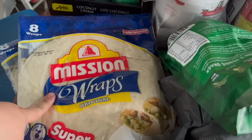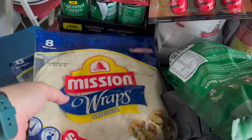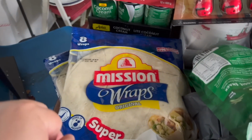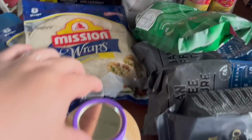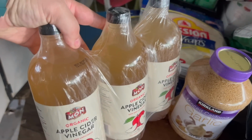Didn't have the burrito size tortillas that I normally buy either. They're a 3-pack for $8. They only had these big ones, and they're 2 packs for about $6, and they just won't stretch very far, but it's just going to mean I'll have to make more from scratch, and they won't have this as a backup. I got a jar of the minced garlic and a 3-pack of the apple cider vinegar.